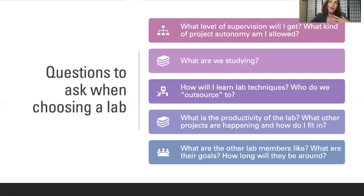Along that line, are we doing one main project as a lab, or are we doing multiple projects? Sometimes one lab will spread itself thin and be doing many projects, and maybe they shouldn't be doing that. If the five members are all doing five different things, it might be a lot harder for you to get help if you need it, because people might not be as available to help you. So make sure there's a little bit of a team aspect there, where everyone kind of knows what everyone else is doing.